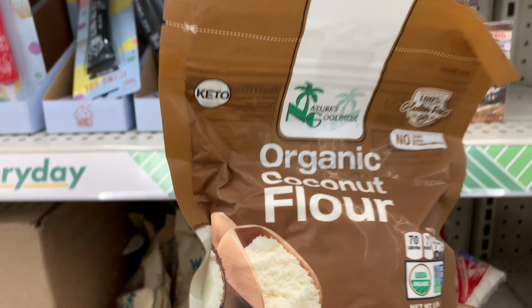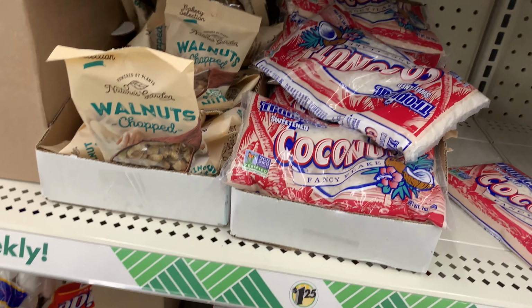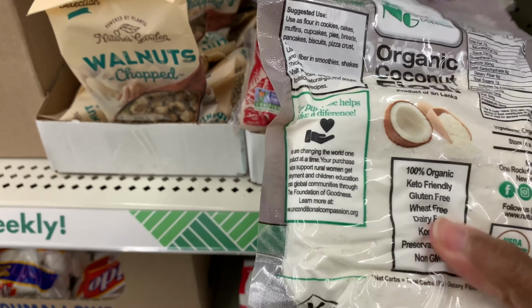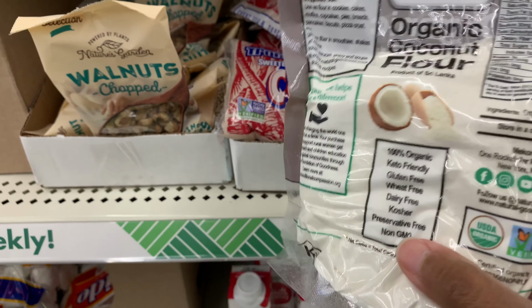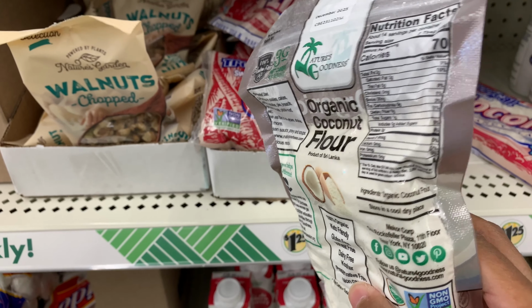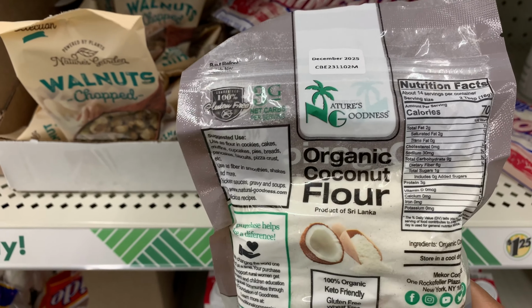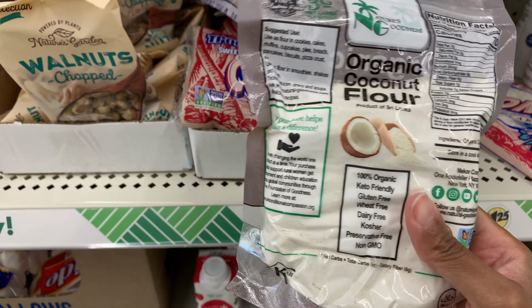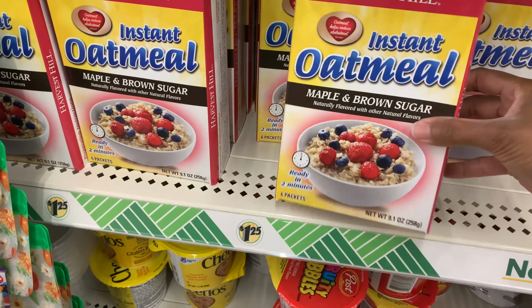Here was another fun find, organic coconut flour. These type of products, usually you have to go to health food stores to find, or you're going to pay a lot at a store like Walmart. And the ingredients are very, very basic. I mean, you can't get more basic than that. It's just organic coconut flour. So it has a pretty good shelf life. It can go, typically, well beyond the date printed on the package. So I think this is a great find.